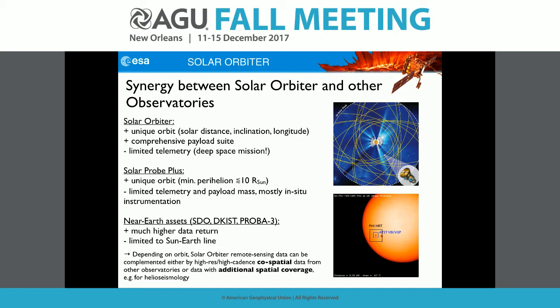It's highly complementary to Solar Probe, which has in a way even more unique orbit because it gets so much closer into the sun. But also, like Solar Orbiter, it's an encounter mission with limited telemetry, especially when you compare with the data that can be brought down by SDO or produced by telescopes like DKIST. But those are limited to the Sun-Earth line.